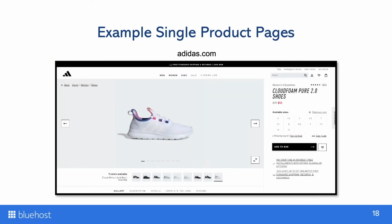An example of this would be Adidas.com. And like I said, this is a single product page. They have what are called breadcrumbs. It's like, hey, we're on women's shoes. I can choose whatever size I need. And I noticed that if they didn't have the size, it was clearly labeled, hey, we don't actually have a size 7.